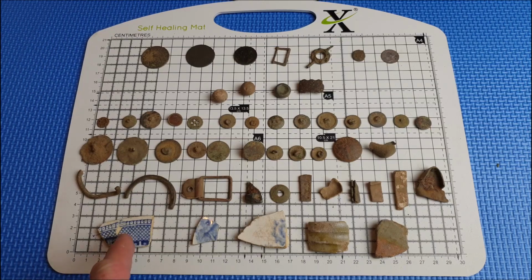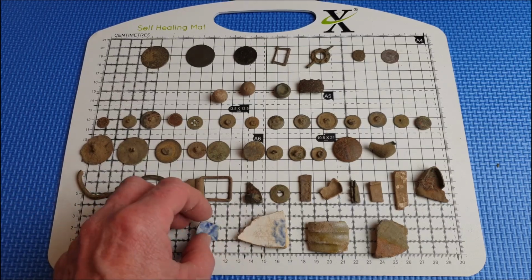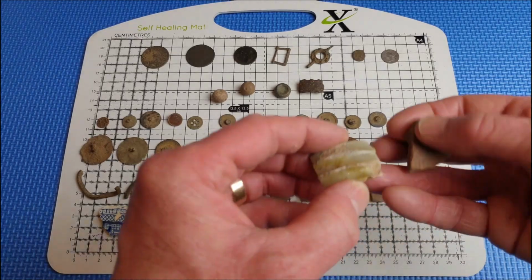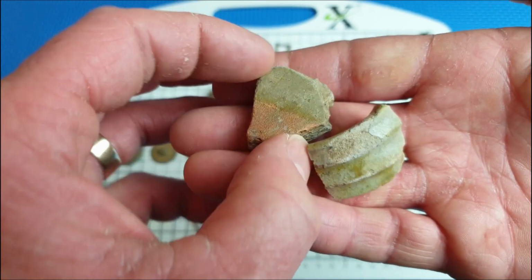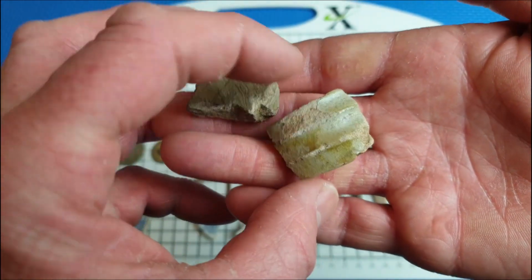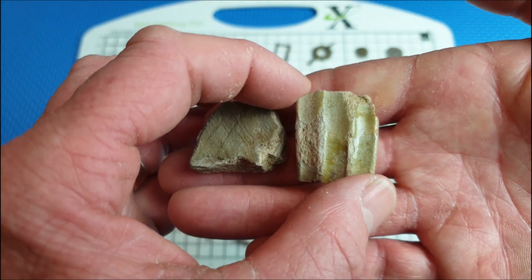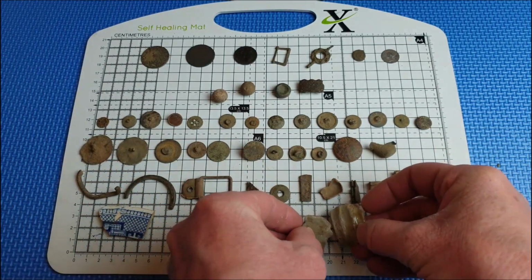So we've got some bits of pottery. 1, 2, 3. They're probably 19th century bits of pottery, I think. I like to pick them up just in case. You never know what you might find really. A couple of pieces down here. They look older, don't they? They could be post-medieval, maybe slightly earlier. That looks like a handle off something, a cup or a jug, or anyway, something along those lines.